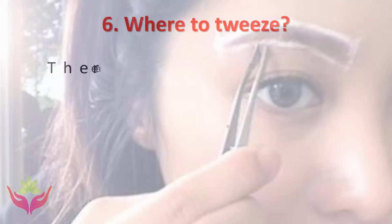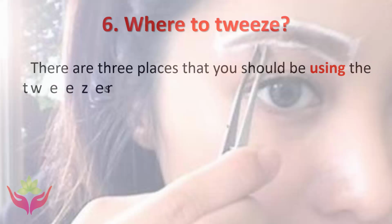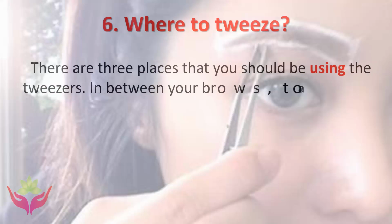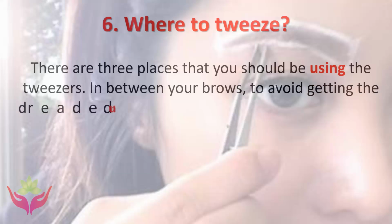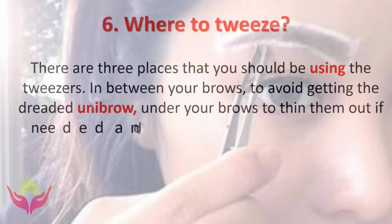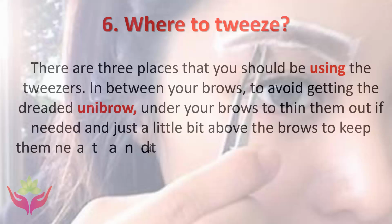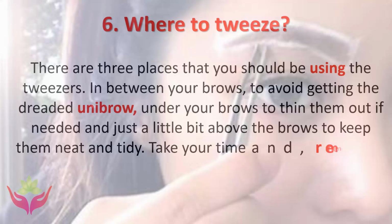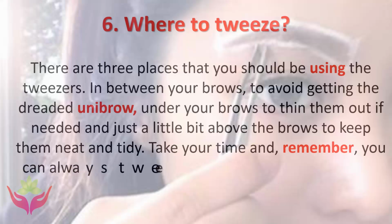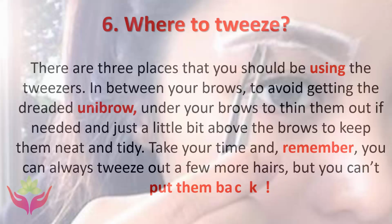6. Where to tweeze. There are 3 places that you should be using the tweezers. In between your brows, to avoid getting the dreaded unibrow, under your brows to thin them out if needed, and just a little bit above the brows to keep them neat and tidy. Take your time and, remember, you can always tweeze out a few more hairs, but you can't put them back.